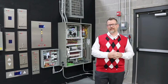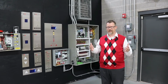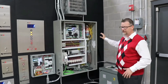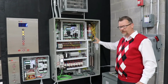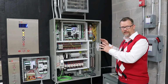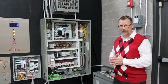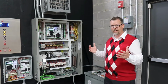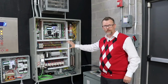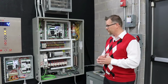Here we have our traction simulator that is, once again, a training tool that we use. And over here we have what would be in the machine room, the controller that's used. This controller is what our technicians will go into and take a look at when they're doing either preventative maintenance or if there is a repair that needs done. This tells us everything that we need to know to make sure that the elevator is functioning properly and doing what it's supposed to.